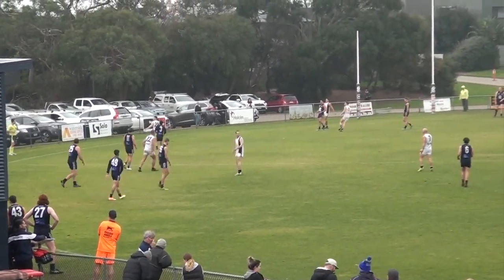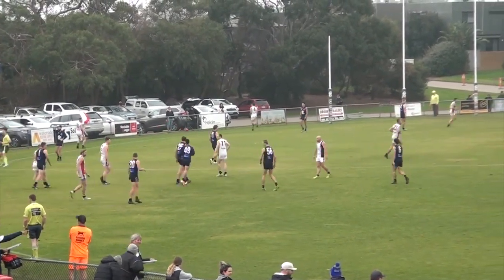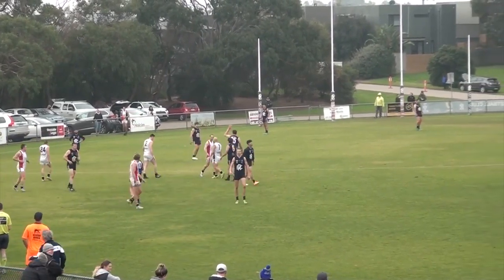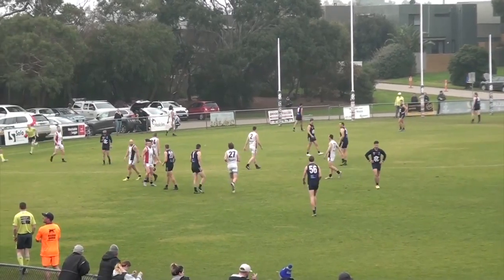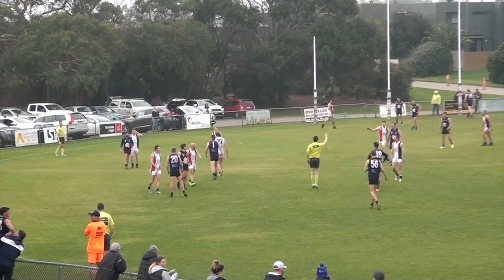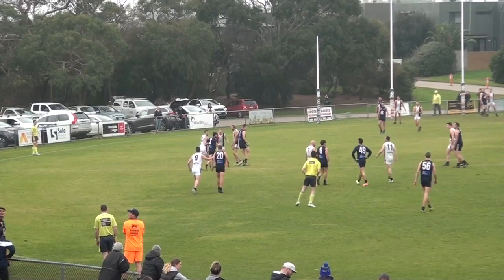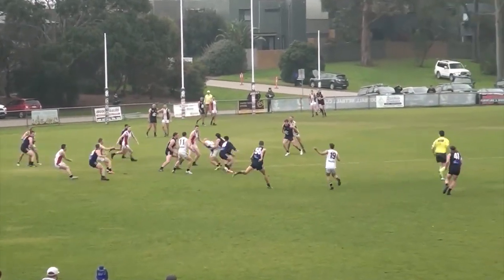High kick comes out from Rosebud, but they put it out of bounds on the full in the back pocket, and it'll be kicked back into play for Bonbeach by Nick Waterston. Just watch a couple of matchups there, Mitch Gents on Armitage. Sean Downey. The ball's coming back because the umpire's paid it. The Rosebud player kicked it when he was out of bounds. Boundary throw right on the attacking 50, thrown back into play.